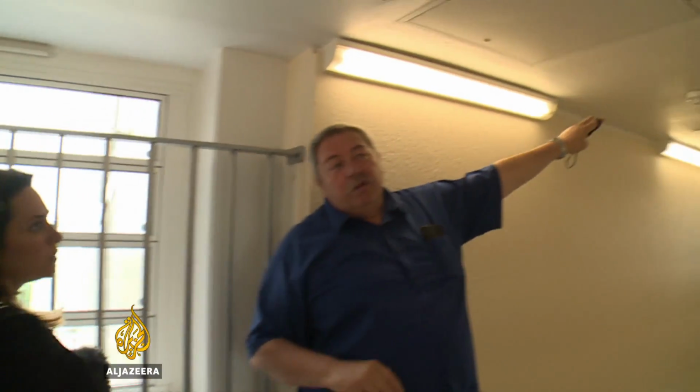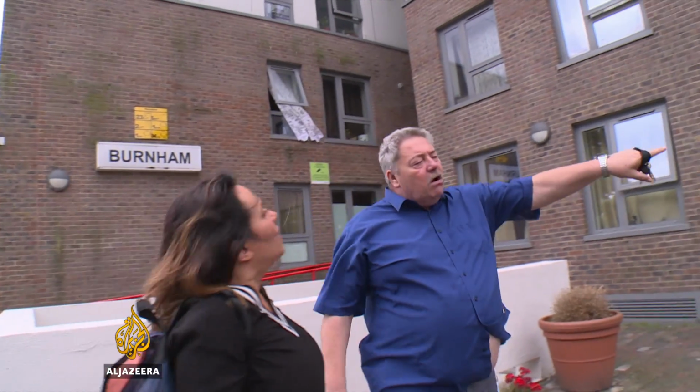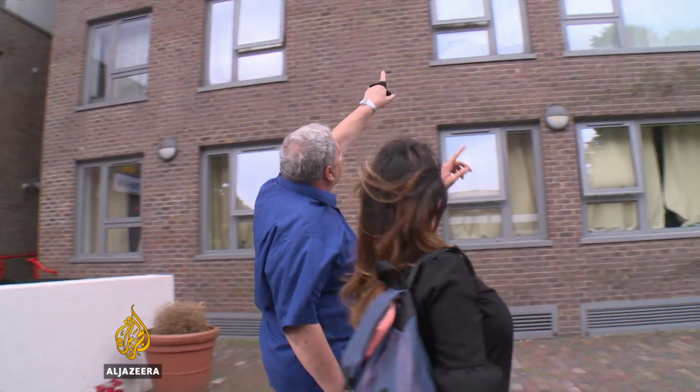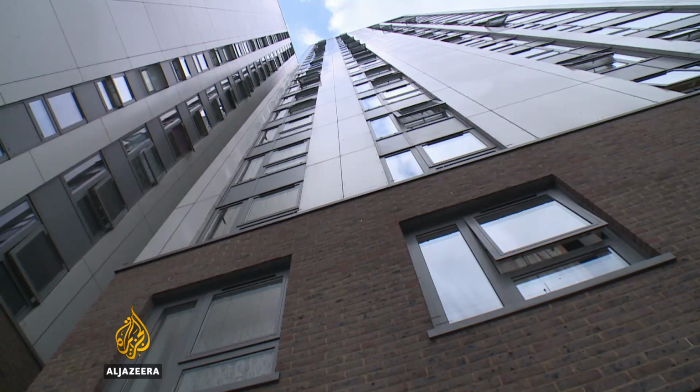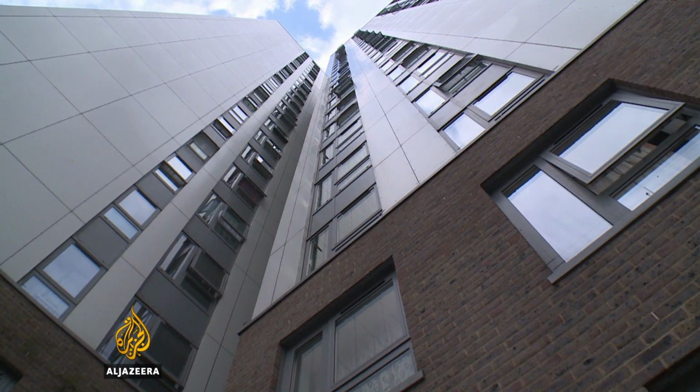Bob O'Toole has lived here in the Chalcots estate for 15 years. He and his neighbours have just found out that the cladding that was used to cover the building during the refurbishment is the same as the one that covered Grenfell Tower, which went up in flames last week. I'm telling everybody that the cladding will be removed and replaced.